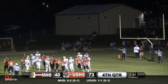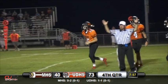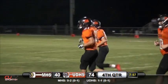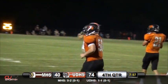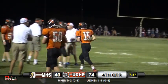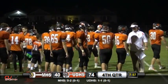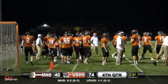Extra point is low on the attempt, but it is good. Score now in this game, Upper Dauphin 74, yes, that is correct, 74 to Millersburg's 40. Stay tuned for the final 7:57 in this one on CUTV.